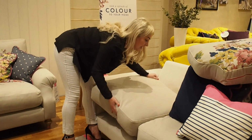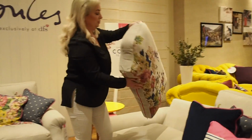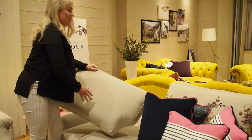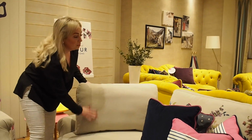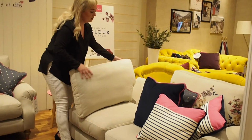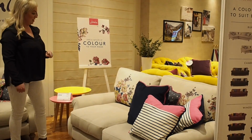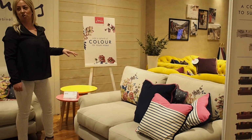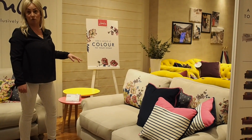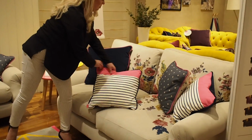And then just for a change, flip your florals. I love this term, flip your florals, as well. So you can have it all plain, and then bring in your cushions, or plain with a little bit of floral. Oh, I like that actually. It's versatile. It's like having 2 sofas. And then you can mix and match and play around.